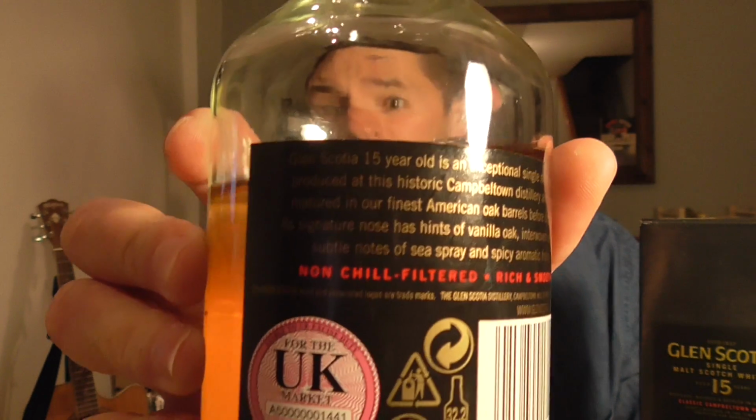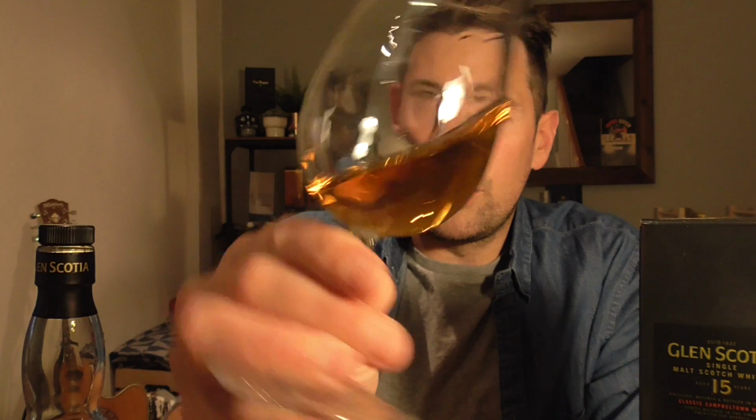So the 15-year-old is bottled at 46%. We can already see on the back of the label that it is non-chill filtered, happy days. However, it does have added colouring. Now I suspect, similar to some Loch Lomond bottlings, and a lot of bottlings from other companies as well, this is predominantly due to certain markets that like to see darker whisky. They associate dark with rich, good. Not the case, but such is life. So, non-chill filtered, not natural colour, so the colour can do one, really. It plays no part in the experience whatsoever for me.